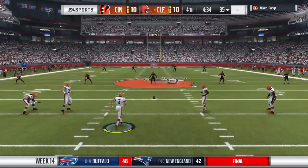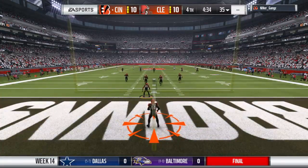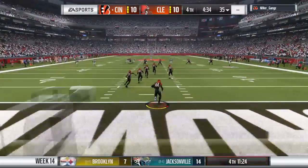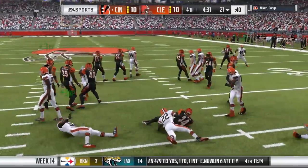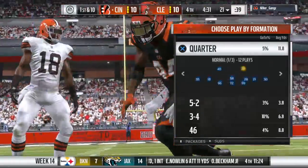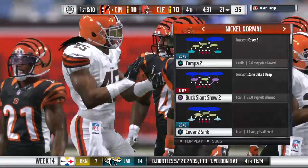Set to go now with the kickoff. These two teams all even again as we continue in this wild fourth quarter. This is taken about 7 yards deep. And he's able to get it across the 20, but not by much as he's marked down at the 21-yard line. Cincinnati now ready to take the field.